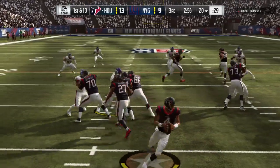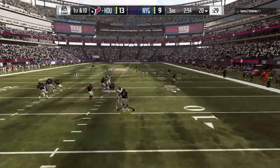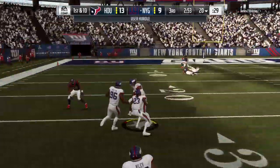Yeah, how about the boost the defense gave them? Going right out on the field, shutting them down, not giving up any points. And now this is intercepted.